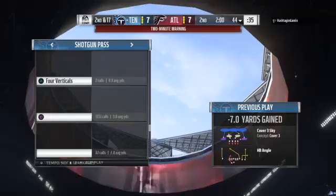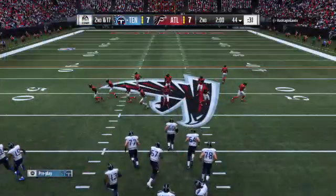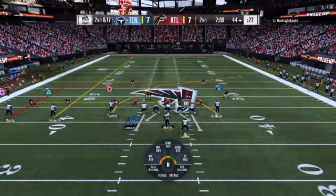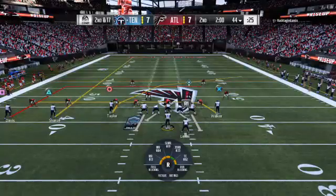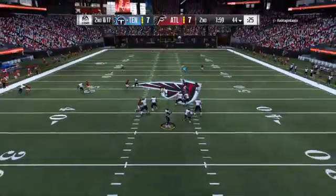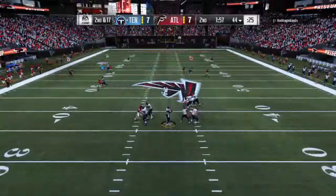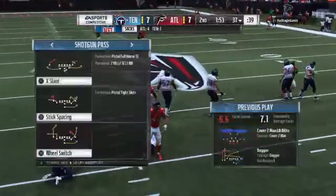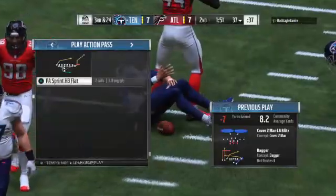2 minutes to play in a tightly contested first half. We're back to Atlanta right after this timeout. From the gun, Mariota. He went backwards 7 yards, setting up a tough 3rd down.